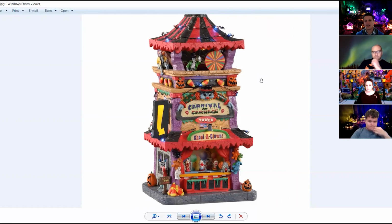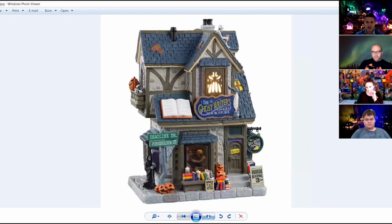sort of, this isn't a centerpiece, but it looks like it's lit really well. And for that price, it's interesting when Lemax does that, around $60, because that normally means there's more substantial stuff going on, but you don't know how much. It's not like the $100 pieces where you're normally getting a boatload of animation and sound. Yeah. So it'll be cool to see what this one actually does, but it's a cool one too. I'm really enjoying this lineup this year.